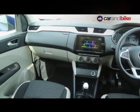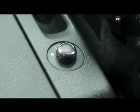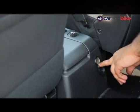Renault has loaded the cabin with several small and big creature comforts, like a dedicated controller knob for the rear AC vents, a USB charging port at the front, and 12-volt outlets for the second and third row passengers.